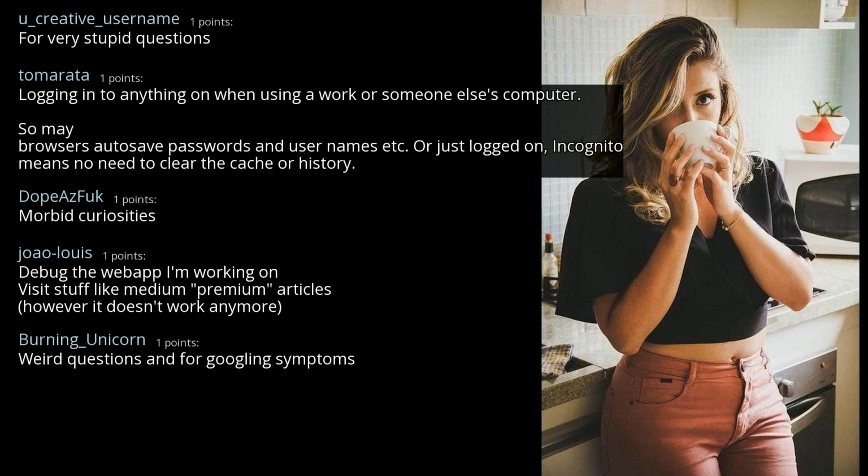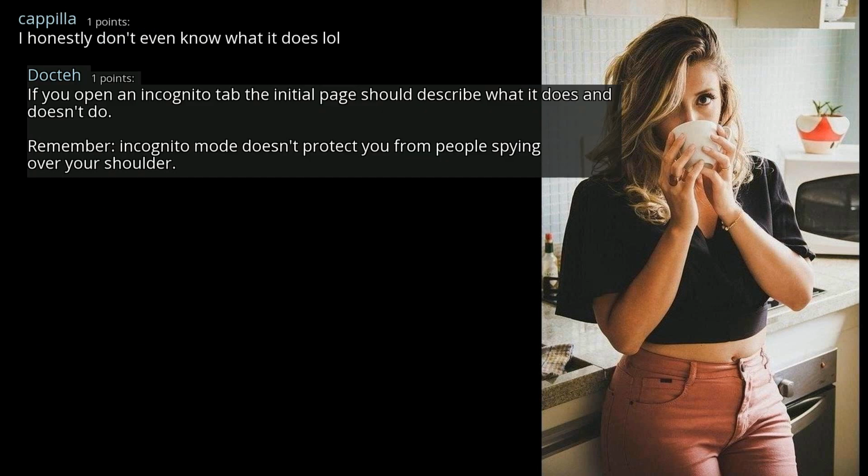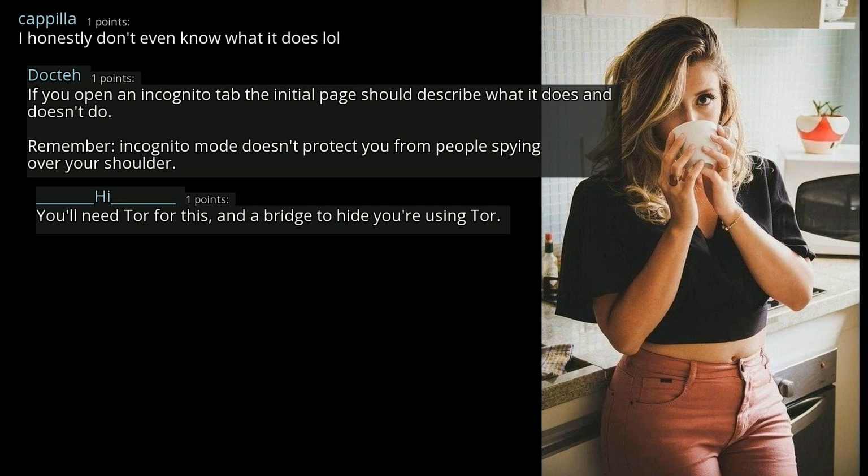Weird questions and for Googling symptoms. I use soap2day.to. I honestly don't even know what it does. If you open an incognito tab, the initial page should describe what it does and doesn't do. Remember, incognito mode doesn't protect you from people spying over your shoulder. You'll need Tor for this, and a bridge to hide that you're using Tor.